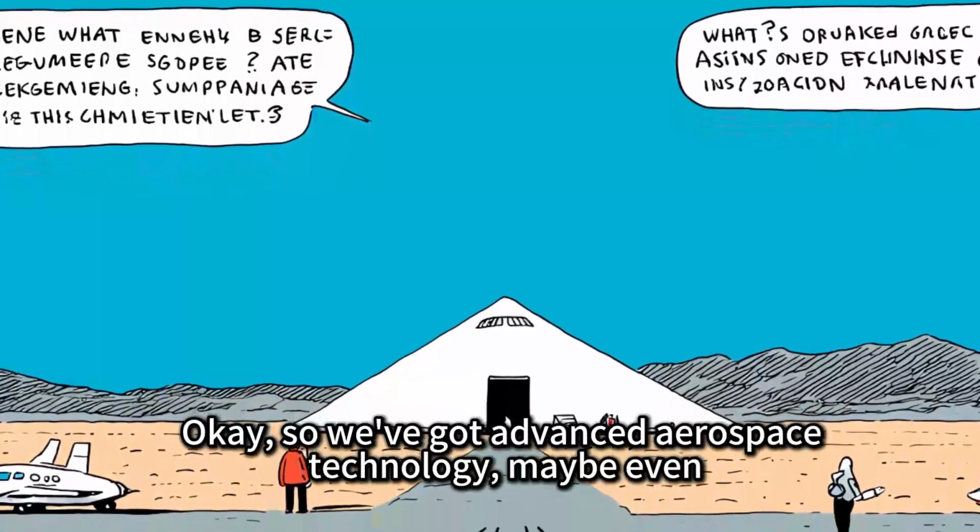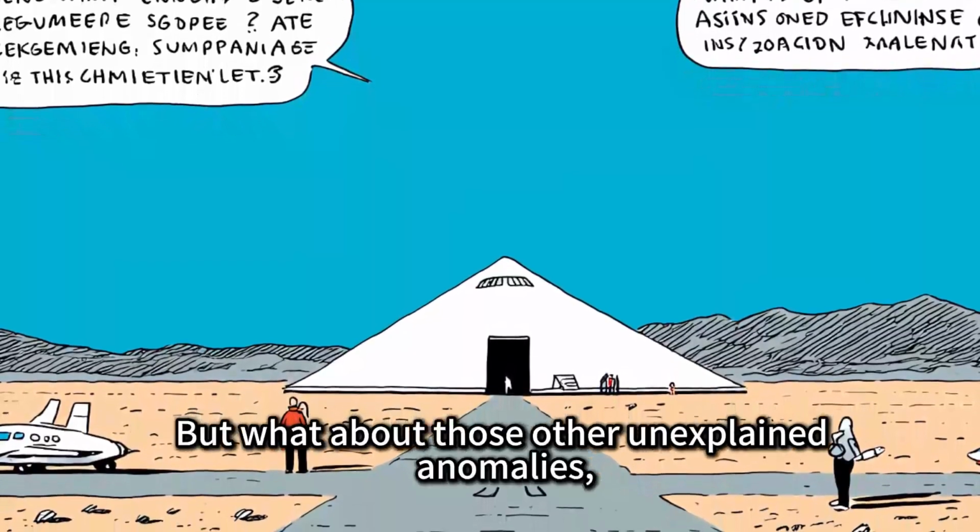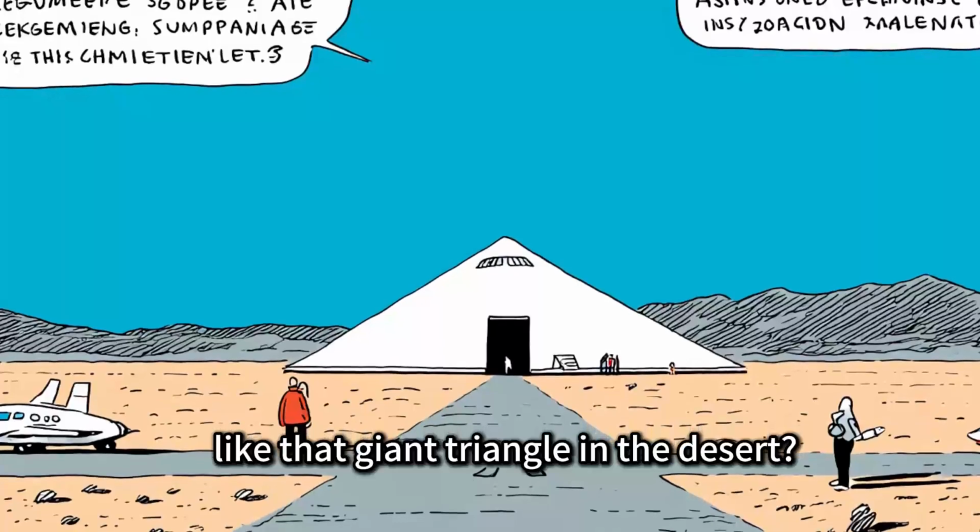Okay, so we've got advanced aerospace technology, maybe even stuff that pushes the boundaries of physics as we know it. But what about those other unexplained anomalies, like that giant triangle in the desert?